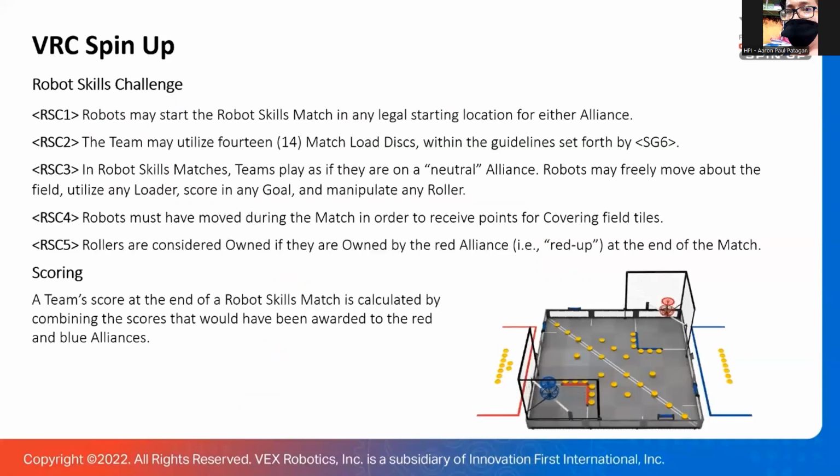RSC1. Robots may start the Robot Skills match in any legal starting location for either alliance. All driver team members must begin the match in the alliance station which corresponds to the chosen robot starting location. Robots must meet all the criteria listed in Rule SG1.